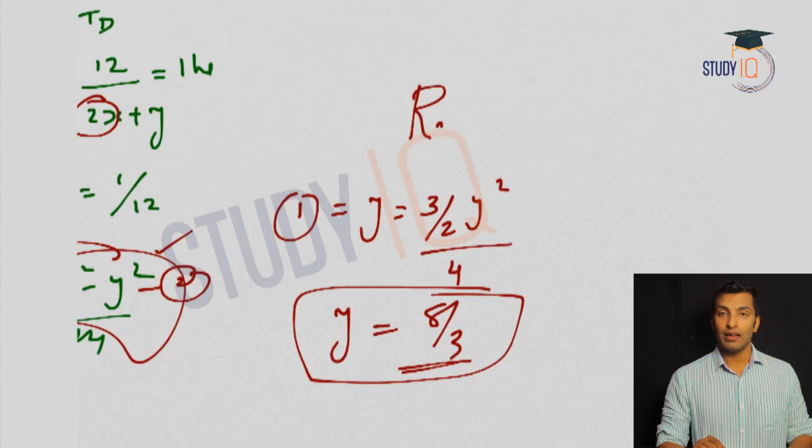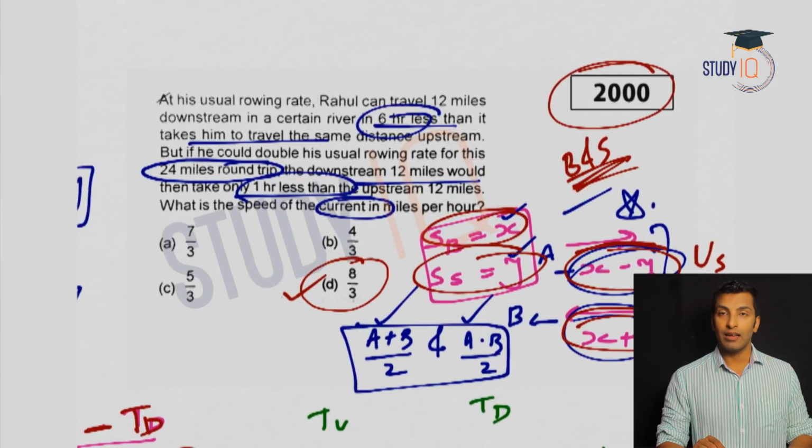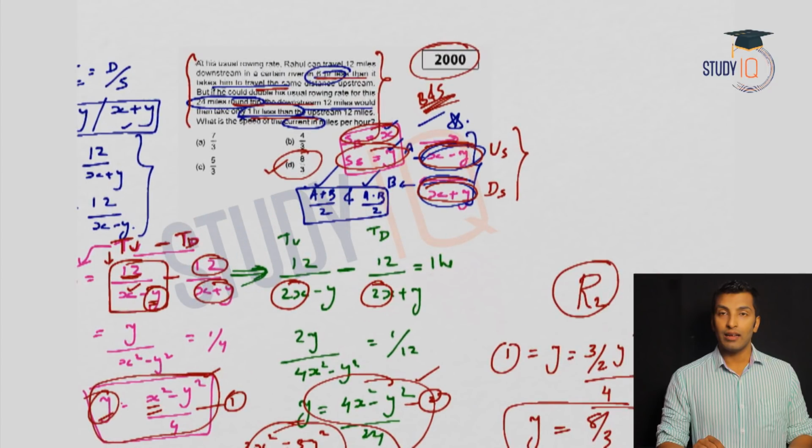Obviously a round 2 question, which you need to understand the moment you see it, because 2 cases are given. You need to solve the first case and you need to solve the second case, and then only you can get this question. So if you have very good calculation skills and you know how to solve this faster, it is fine. Otherwise always keep it for round 2. In my opinion, this is a round 2 question.